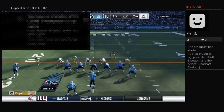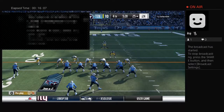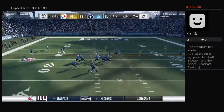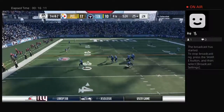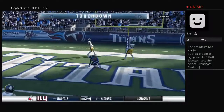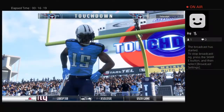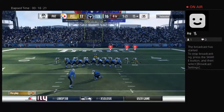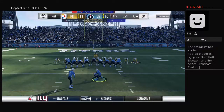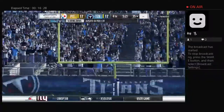Crash. 20. Crash. We're going to set. 180. Wake up. Blitz. 3rd and 2, Newton. Forced out to his left. And it's caught in the end zone. Touchdown, Tennessee. Allen Robinson with his second touchdown of the afternoon. And the Titans are an extra point away from tying this thing up.